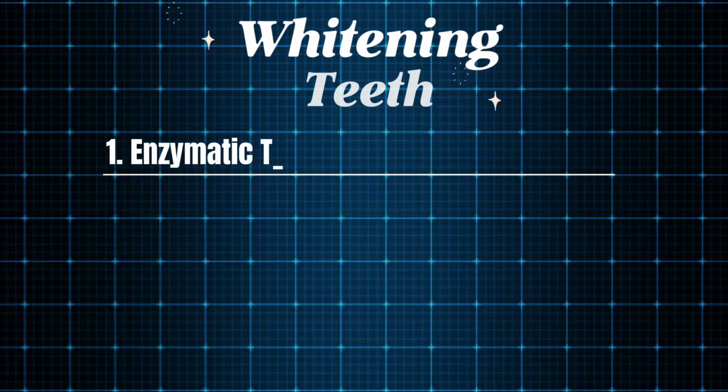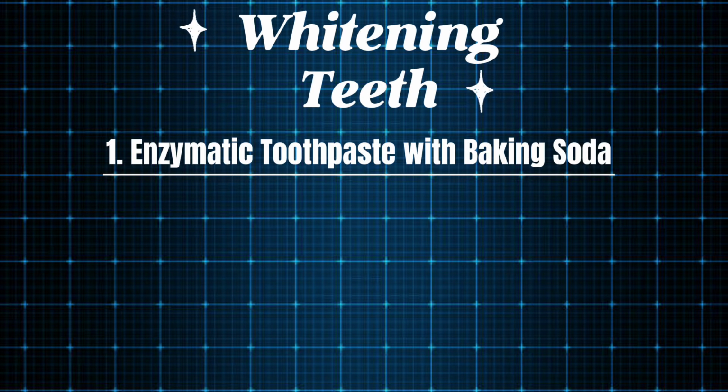Now here are my tips for stained teeth. So if you want those pearly whites to shine, here is how to whiten your dog's teeth safely. So number one, enzymatic toothpaste with baking soda. Some dog toothpastes contain gentle whitening agents like baking soda to help lift stains, but be careful as they are not suitable for all dogs since baking soda can be abrasive.